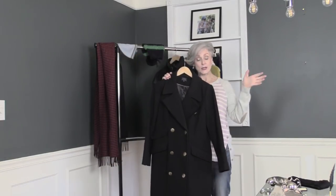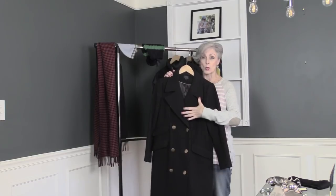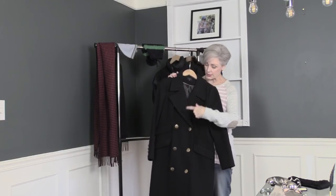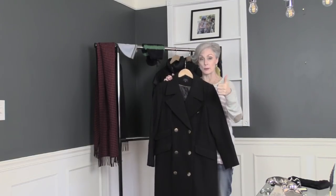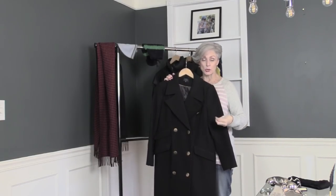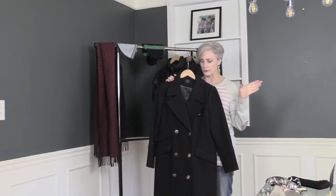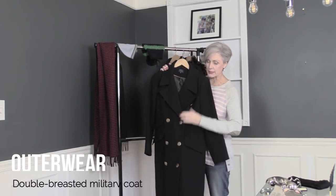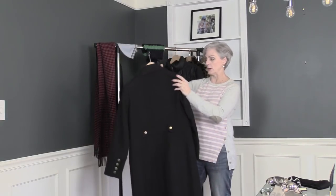So if you have a casual winter coat taken care of, you also need a more formal jacket. And there are two that I really tend to like. One is the camel. You can either get a wrap camel coat or a single-breasted camel coat, but camel is very, very classic and never goes out of style. But also the classic double-breasted military coat works very well too.